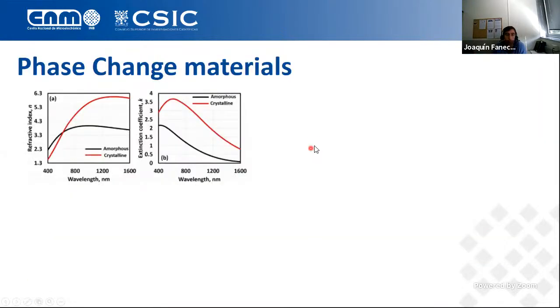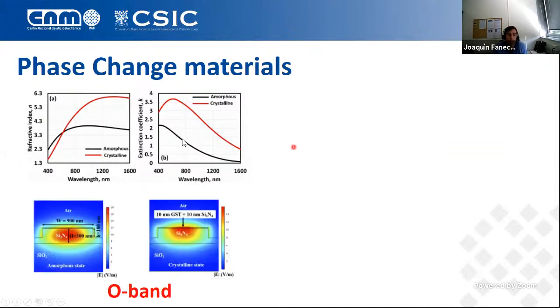And finally, I'm going to go for non-volatile materials, so the phase change. With phase change, you can see the refractive index and the absorption for the different wavelengths, and they have a really big contrast in this range, which is at the communications wavelengths.